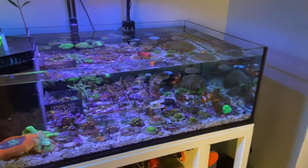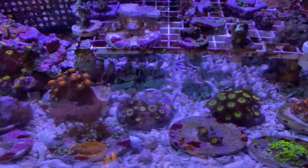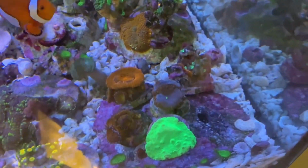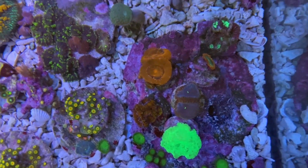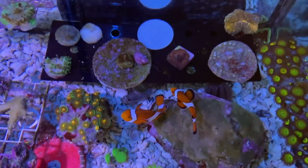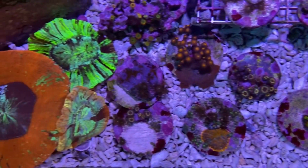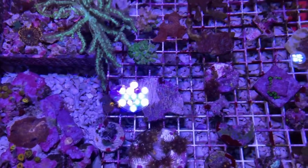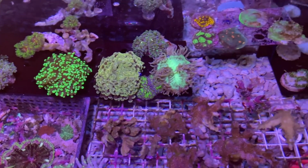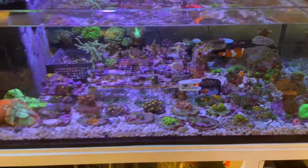It's the next day. Just wanted to give everyone a look at how everything is looking. All the zoas are open and happy today. Pecans and blastos, mushrooms, lobo. Hammers and frog spawns and elegance. There you have it.